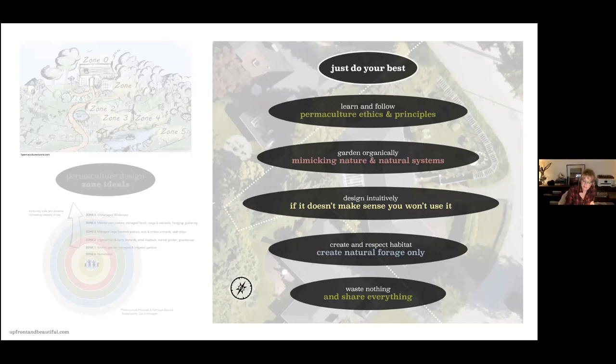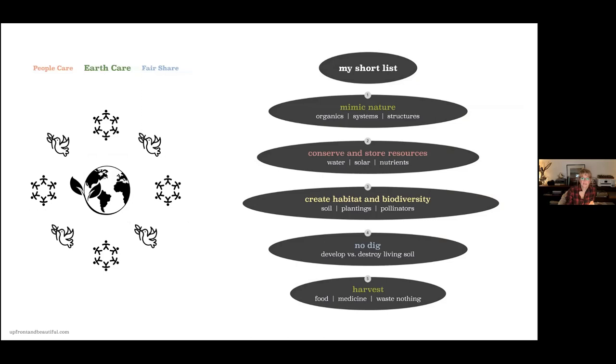And in order to accomplish these things, I've come up with just five principles, not 12, five. And this is my short list. One, mimic nature. Two, conserve and store resources. That would be water, solar, nutrients, every step along the way. Sorry, I skipped in mimic nature. That means always use organic everything. If you're creating a garden, how would nature create that garden? What would it look like architecturally, structurally, biologically? And if I'm building something, I'm going to try and mimic a natural shape or the elevations in nature.